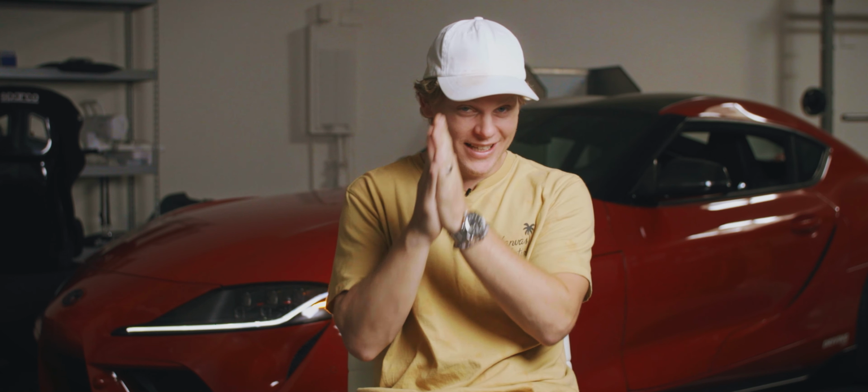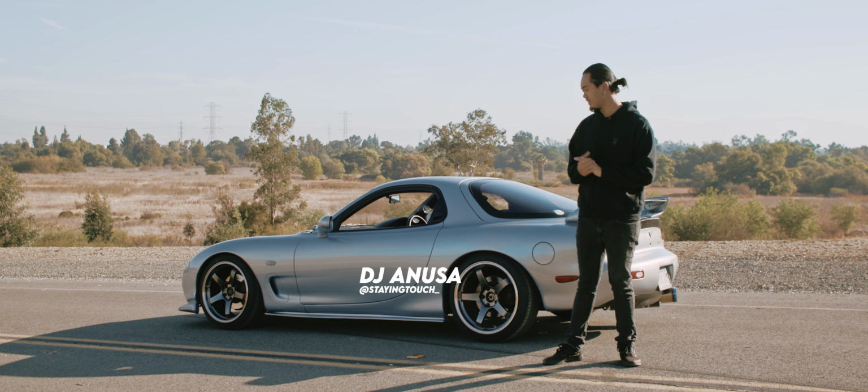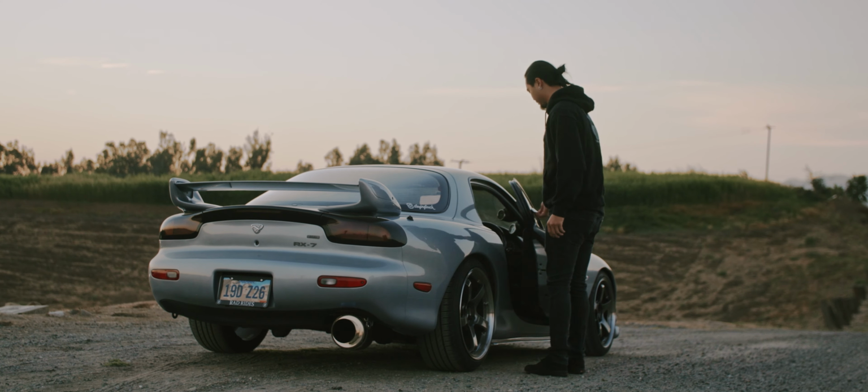93 RX-7, 6,800 miles. My name is DJ, and this is going to be my 1993 Mazda RX-7 FD.